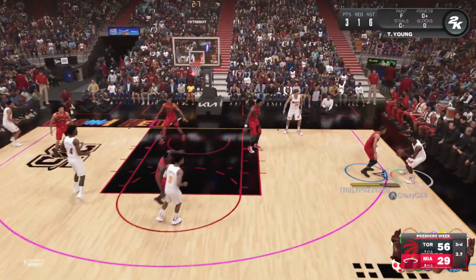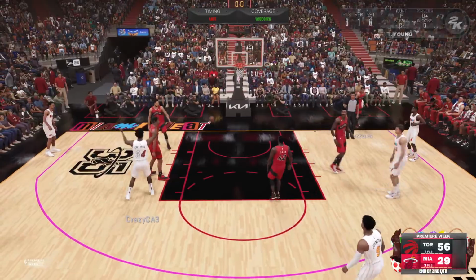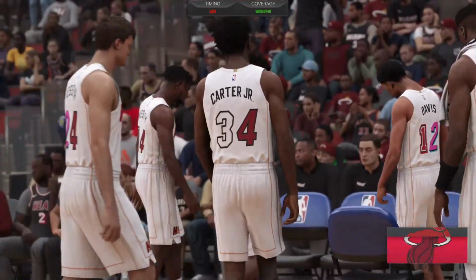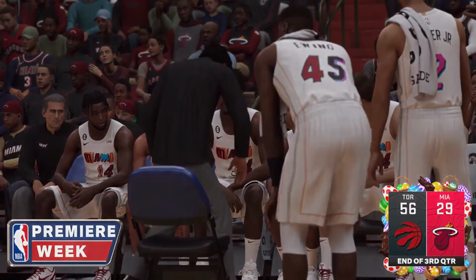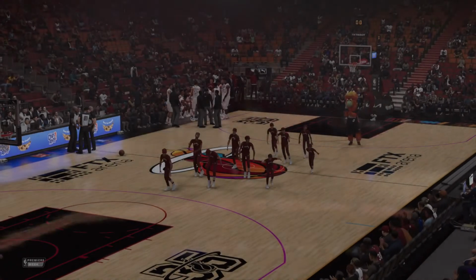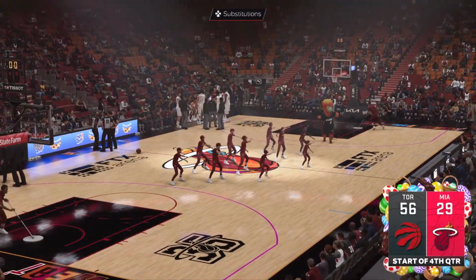Challenging the defense at the rim, something he does very well. Excellent tip in. And as we conclude the third quarter, pretty much a blowout. It's been a one-sided affair. The Raptors out in front. Raptors, 56. And we reach the fourth quarter in a game that may be already out of hand.